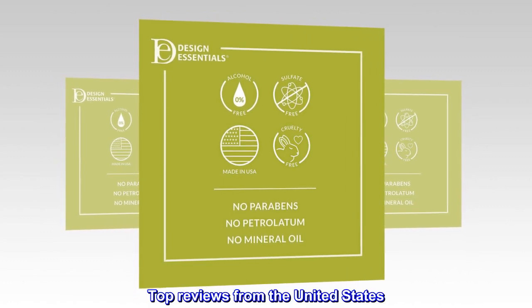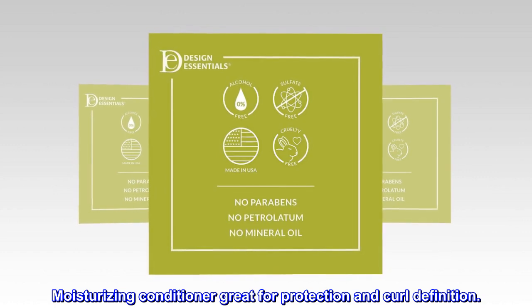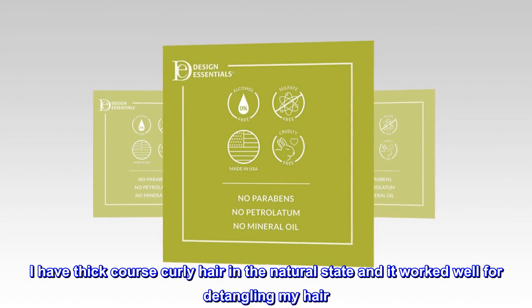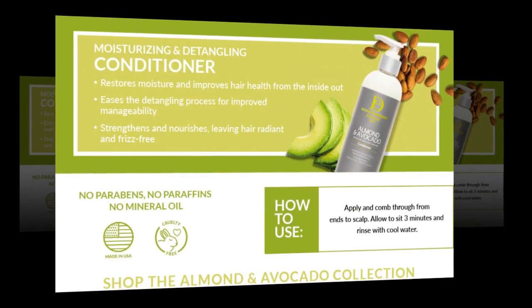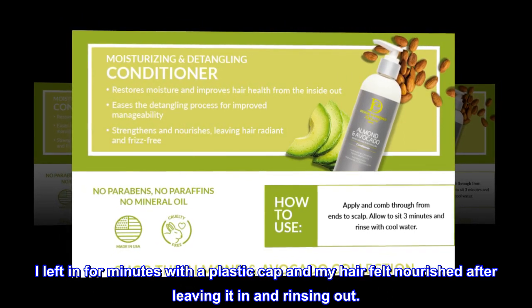Top reviews from the United States. Moisturizing conditioner great for protection and curl definition. I have thick coarse curly hair in the natural state and it worked well for detangling my hair. I left it in for minutes with a plastic cap and my hair felt nourished after leaving it in and rinsing out.